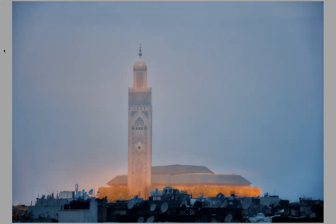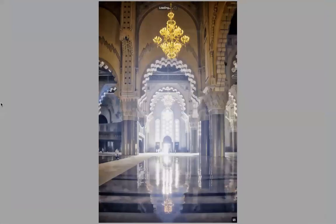I often photograph the Hassan II Mosque, which is one of the largest mosques in the world. It's the second largest mosque in the world, actually. And it could fit 80,000 people inside and also on the courtyard around it. It's just a totally spectacular building. And I have lots of photographs that I could show you from inside and out.